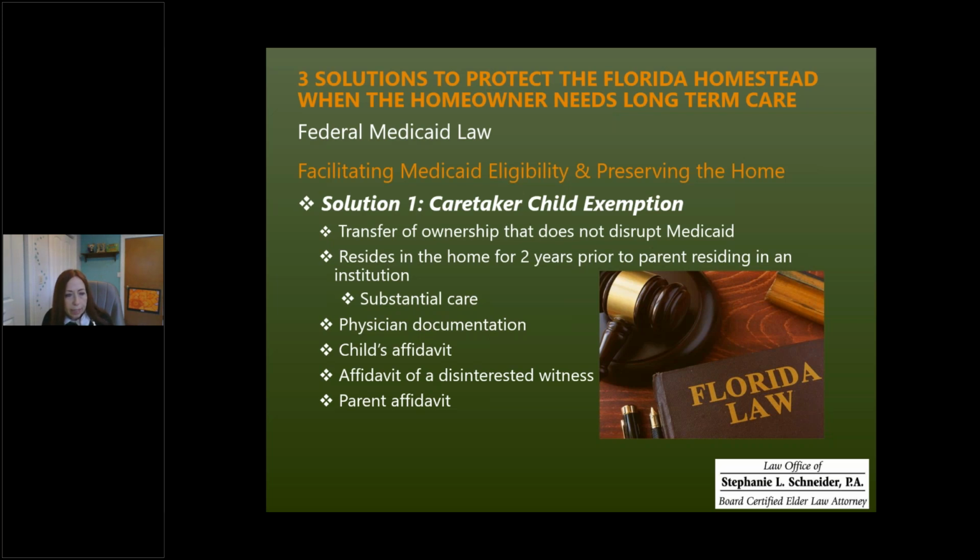So the caretaker child exemption means that if we can document that type of care was provided for a continuous period of 2 years before the parent went into the facility, then under the law, we can have the parent transfer ownership of the home to that caretaker child. And so this is one of the exceptions to that 5-year look-back period that I just spoke about. This does not cause any type of disruption in qualifying or continuing to qualify for Medicaid assistance.